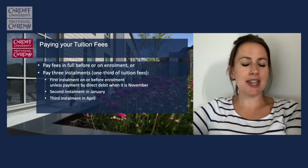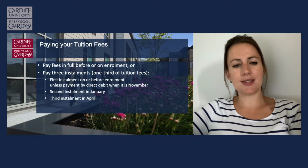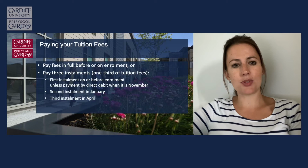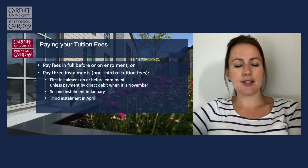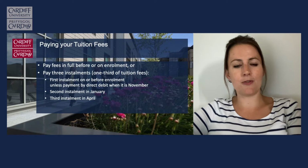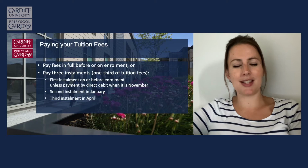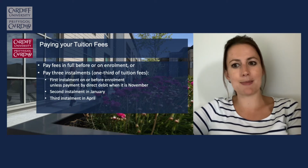When it comes to paying your tuition fees, you have two options for this. So the first of these is to pay in full prior to enrolment, and then the second option is to pay in 3 separate instalments throughout the academic year. So the first of these would be in the autumn, followed by a second payment in January, and then your third and final payment in April. And obviously this is a pretty popular option with our students, as it allows you to spread the cost of your tuition fees over the course of the academic year.